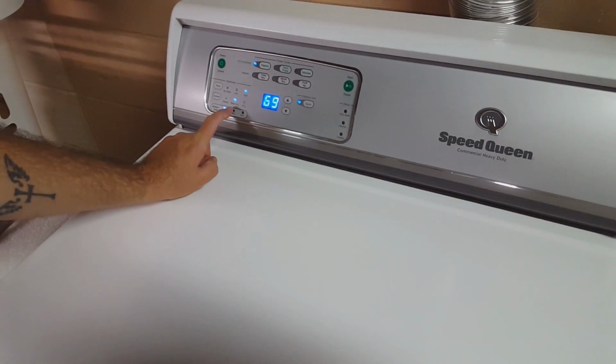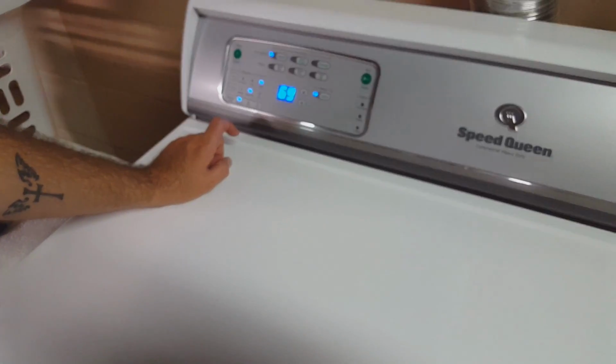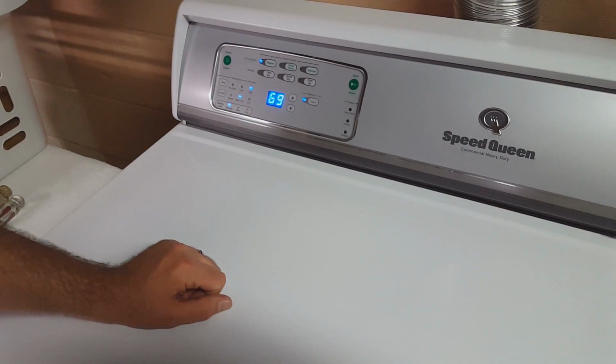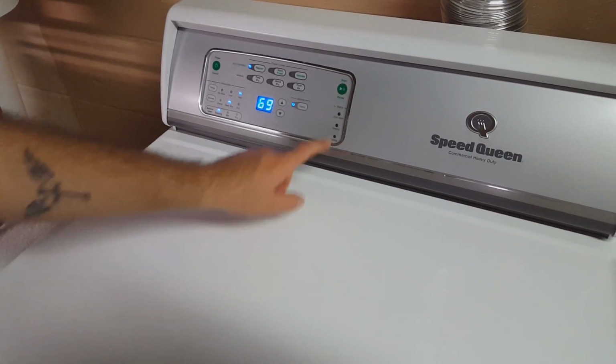And high heat. Do you want near dry or dry? I don't know if it's like the old dryer, where near dry would be normal and dry would be all the way up. Well, let's try near dry and see, then we'll see if they're damp. Okay. Signal's on, and that's really all that we have to set. So I'm gonna hit start.